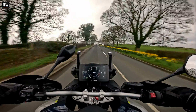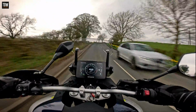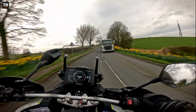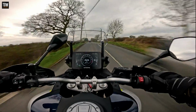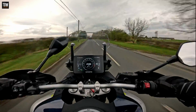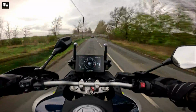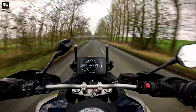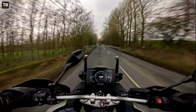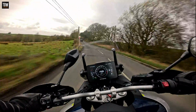You might find yourself in some situations where you need to drop a gear to really get a turn of speed. But once you get higher in the rev range, it's an absolute flying machine. Make no mistake about that. Loads and loads and loads of real world power. It just happens, if you like, at a slightly different place in the rev range than certainly the Suzuki.